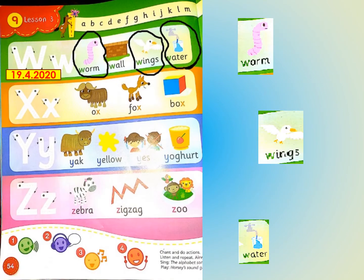It's our reading time now. All of you take your English pupils book. Open and take the page of letter V. Write the date over there. 19/4/2020. Then you can circle the picture of worm, wings, and water.